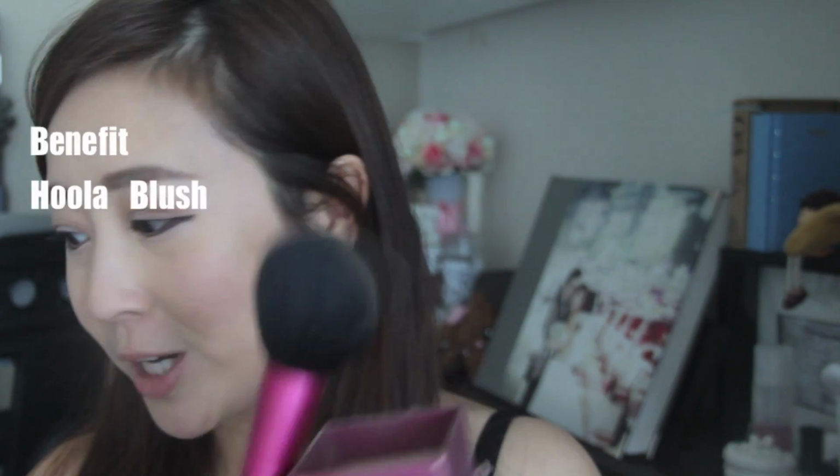Let's do a little bit of contouring and I'm just going to be using my Hoola bronzer. Just going to tap a little bit into my dome brush.